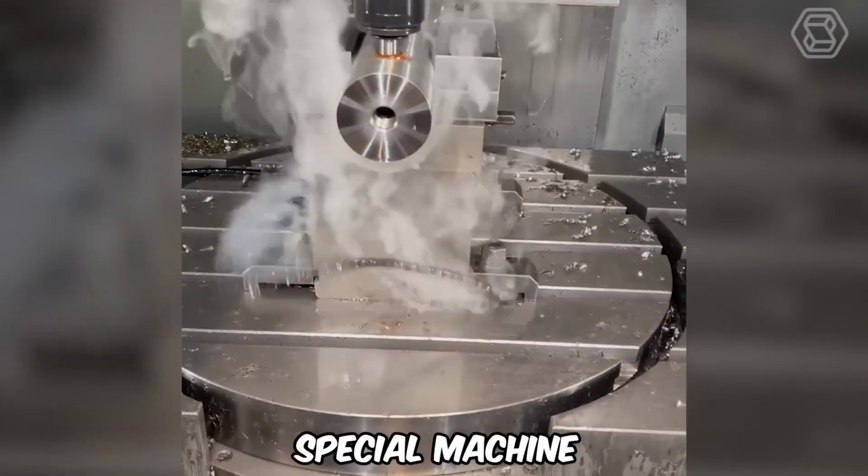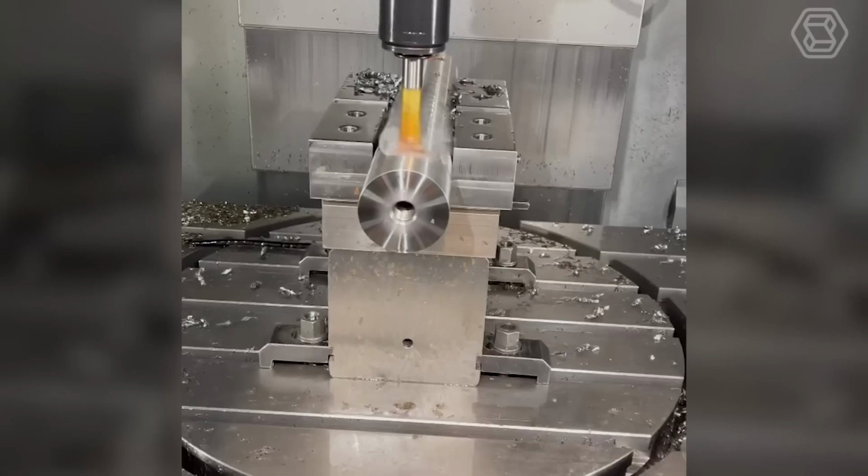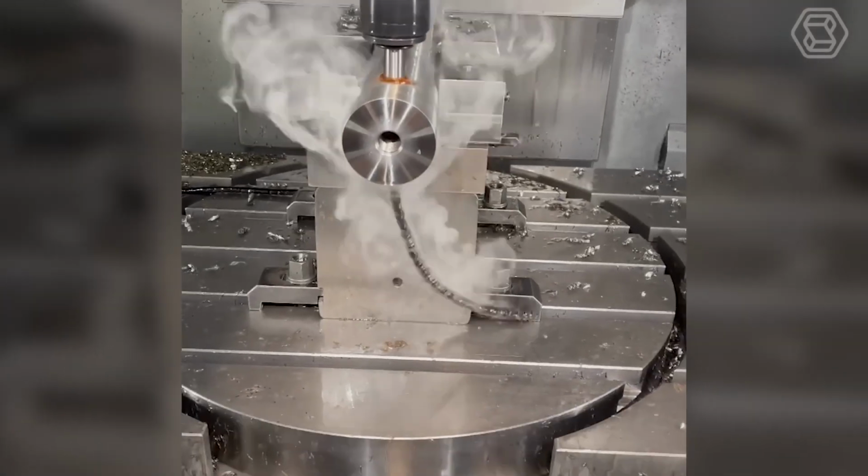Get ready, the special machine is about to make it very cool and very hot. A sight you'll definitely remember for a long time.